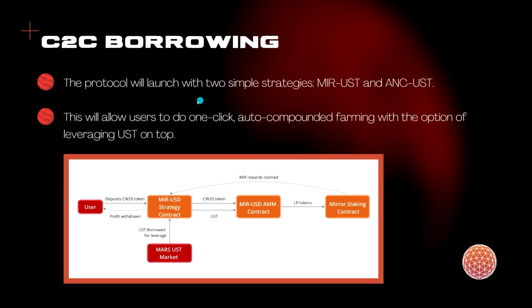So here's a more detailed example of uncollateralized borrowing. The protocol will launch two simple strategies at first, just Mirror UST and Anchor UST. So this will allow users to do one-click auto-compounded farming with the option of leveraging UST on top, kind of like a degen block strategy in some sense, but not entirely. So users will first deposit CW20 tokens into the Mirror USD strategy contract. Just to clarify, CW20 token is essentially a Terra ecosystem token. It stands for CosmWasm 20, but that's a bit too technical.